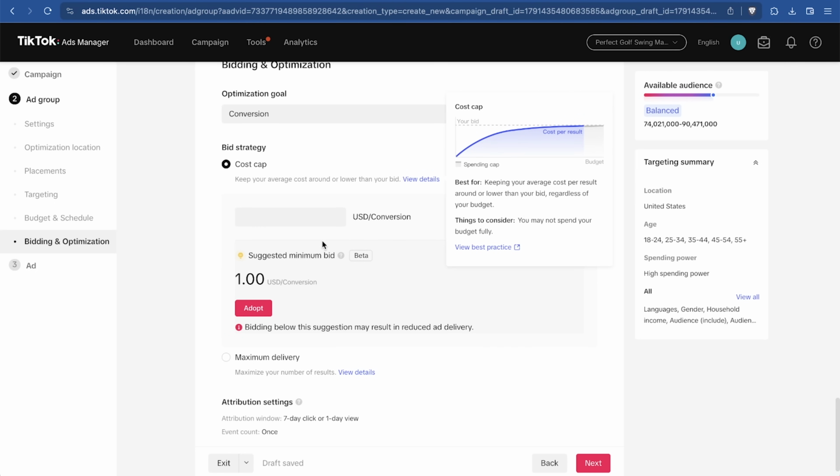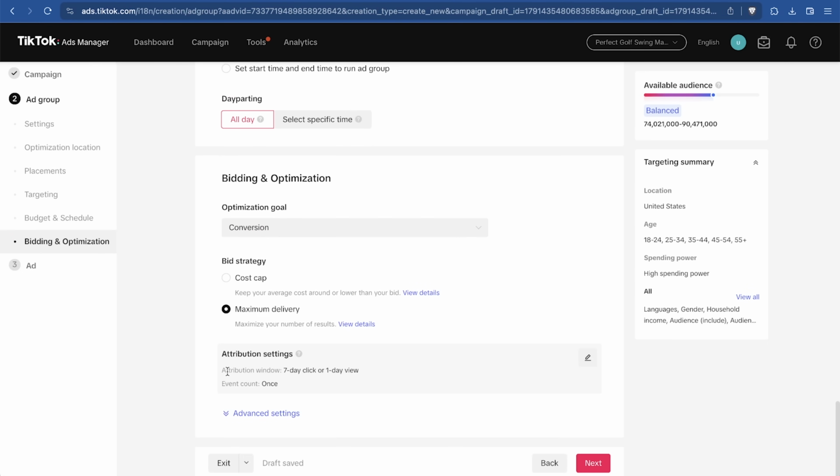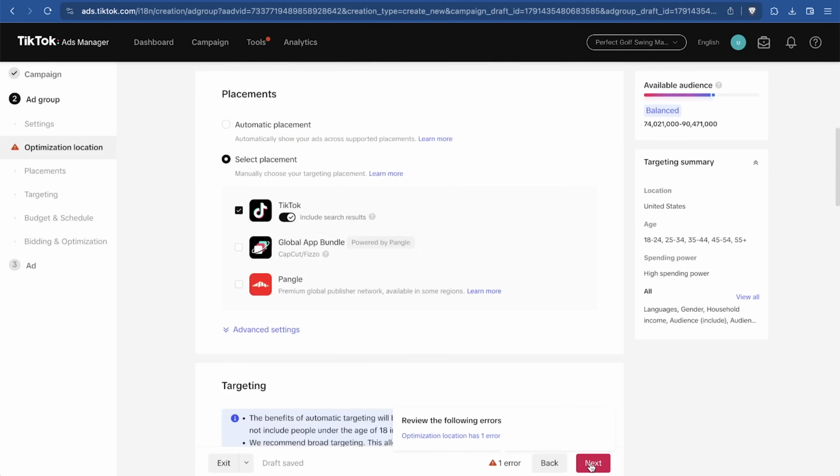So if you know eventually what your profit margins will be or what you really want them to be, and you say, hey, I don't want to lose money on a product, you could use cost cap. But I'm going to say maximum delivery for now, just for the point of this video, because that's exactly what I think makes the most sense. Now I'm going to go next.